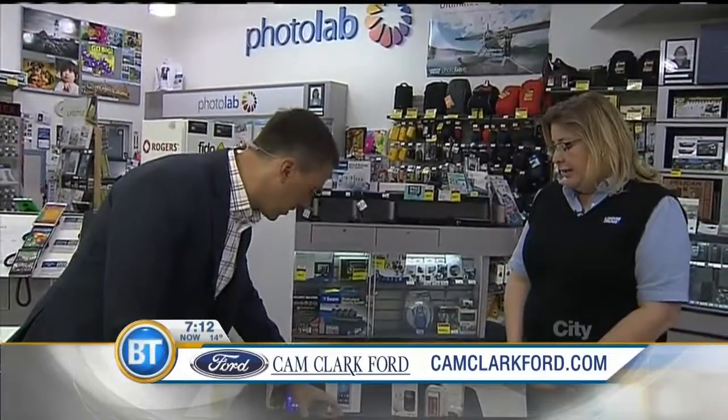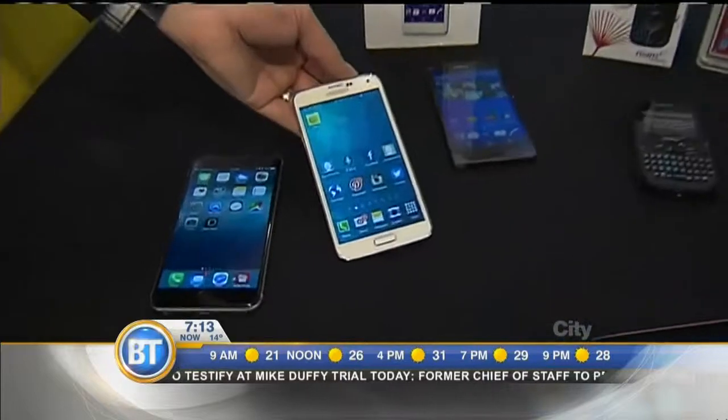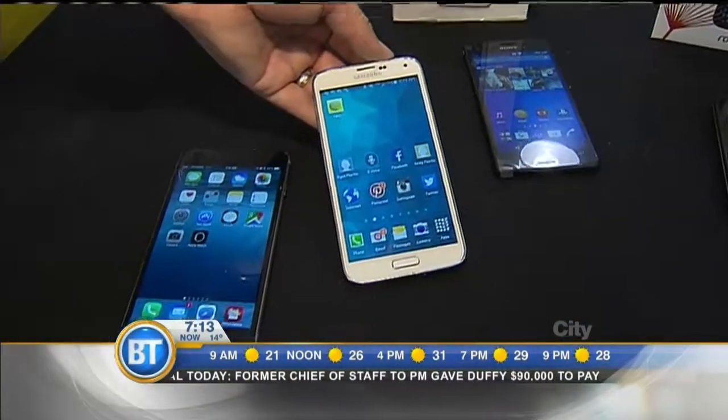Let's move on here to another popular one. This is the Samsung Galaxy S5. So still a big screen, not as big as the iPhone 6 now, but very powerful, easy to use. You can add memory to it, so you can expand everything if you've got a lot of schoolwork or apps that you're putting on there. And this one also connects to Google Play, so lots of different options there.